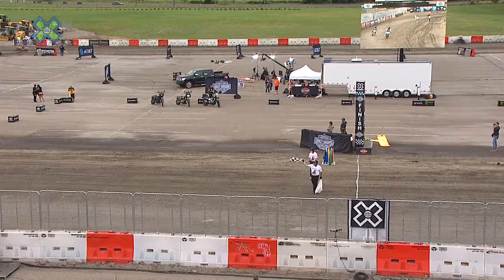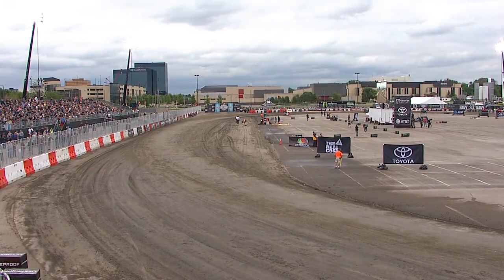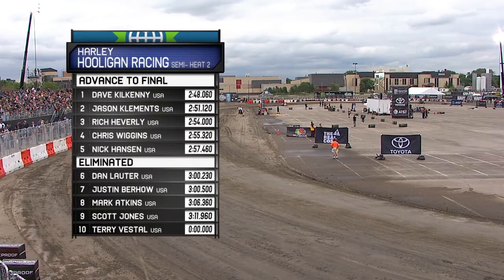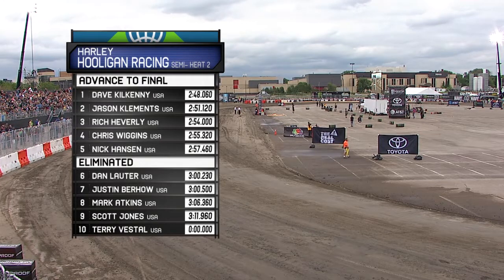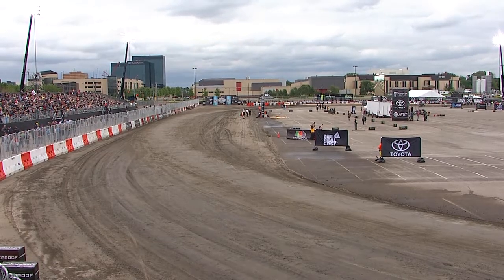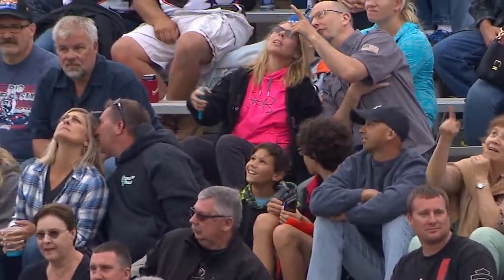05, bringing the checkers, and we'll get to the results, and we will have our main event locked and loaded. And here come the results. Kilkenny, Clements, Heverly, Wiggins, and Hansen. Your top 5 to advance. Unfortunately eliminated: Lauder, Barrow, Atkins, Jones, and Vestal. And Vestal, one of your picks, having a mechanical. So tough break for sure. And we have our 10 locked into that main event. We'll be back with Harley Hooligans when we return for more fun here at the flat track.